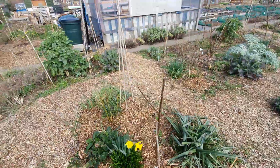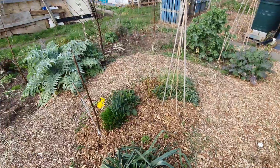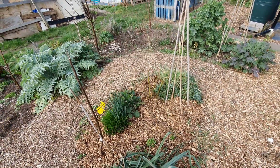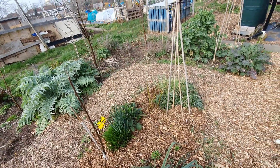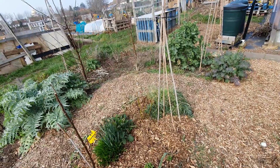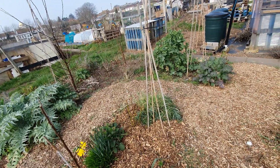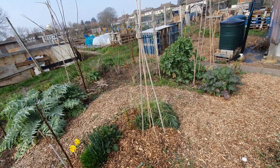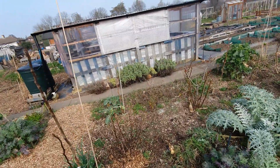So this bed I call my Merlin bed, in remembrance of my first allotment fox that unfortunately got hit by a car and had his jaw broken. So I had to get the rescues to come out, and we had him euthanized because they couldn't fix the jaw. They did an x-ray and the actual bone had crumbled of the jaw, so there was nothing for them to wire and repair. So we had to say goodbye to him.